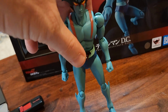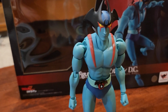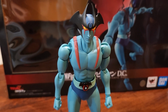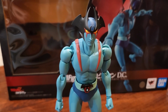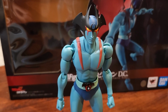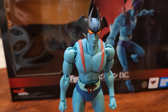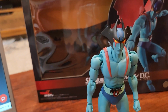I like this figure. It's not a character I care about. If you care about, or if you want to learn more about Devilman, there is a ton of stuff available. You know, if I looked on Amazon, there are anime, there are manga, there's all sorts of stuff. I have enough characters that I'm paying attention to that I don't need another one at this point. And I don't really need any more books. But it is an interesting character.